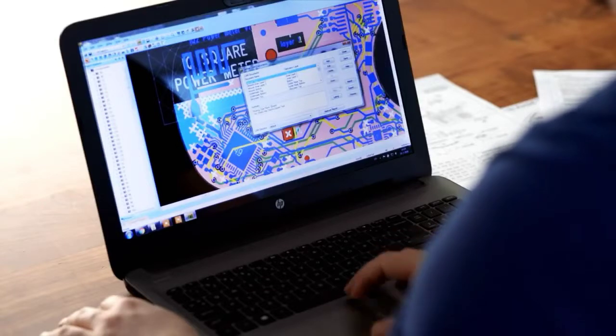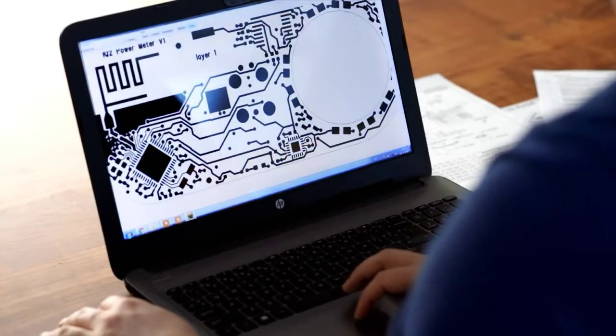But since we are product developers, we started out with the question, why are they so expensive, and is it possible to make a power meter that stands out? And well, it started off with this question, and we had lots of talks about it and drawings, and we ended up with a power meter which we think meets all those requirements.